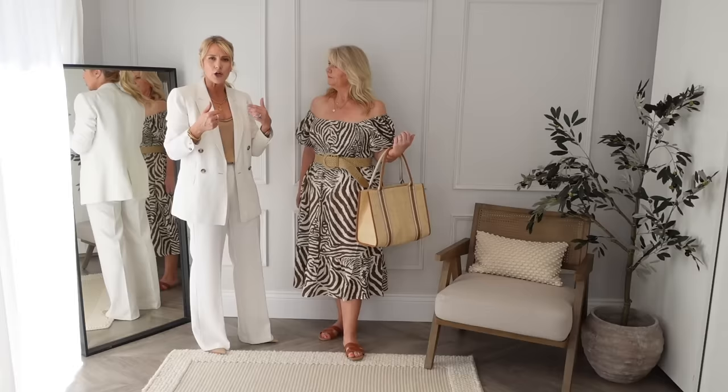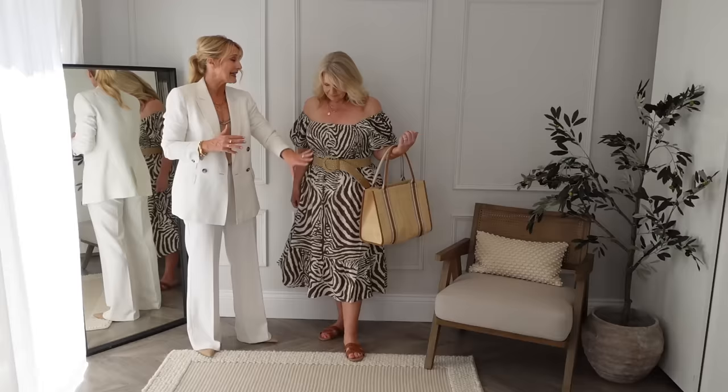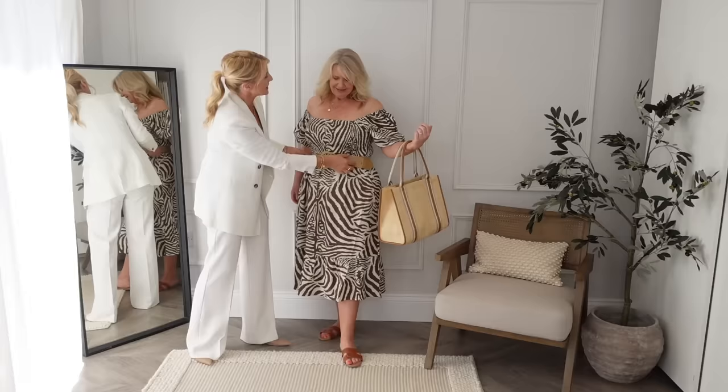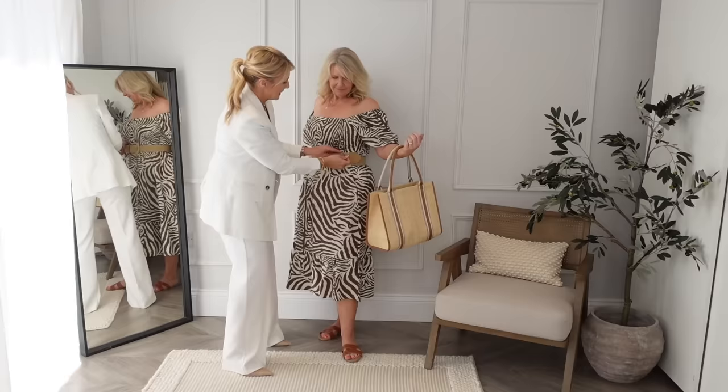But you can see here how a one-piece item is completely disguising the stomach area. Yeah, and it's so cool. We're still a little bit hot in here. It's very comfortable. This is your own belt, isn't it, that you put on there? Stradivarius. And all we've got here is a little grip, and we're just going to use the grip to attach the belt just to keep it in place there.